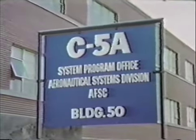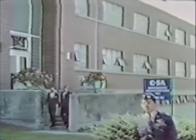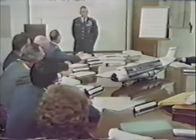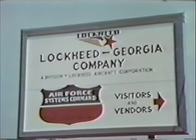Managing the program is the task of the C-5 System Program Office, or SPO, of the Air Force Systems Command at Wright-Patterson Air Force Base, Ohio. This is the nerve center, where the Air Force monitors the where and how of building the aircraft and meeting an unprecedented schedule. The Lockheed, Georgia Company, prime contractor for the aircraft, set up a special task force under Jack Mann to coordinate the efforts of the many subcontractors.